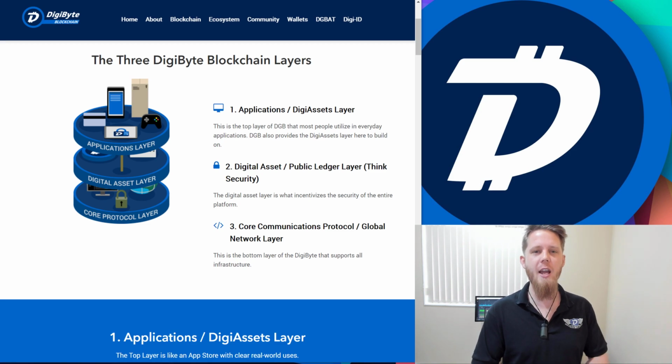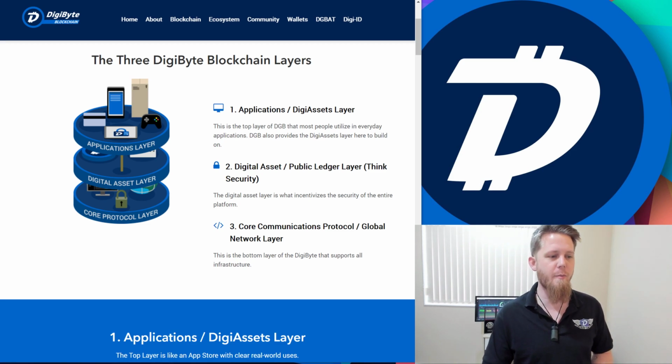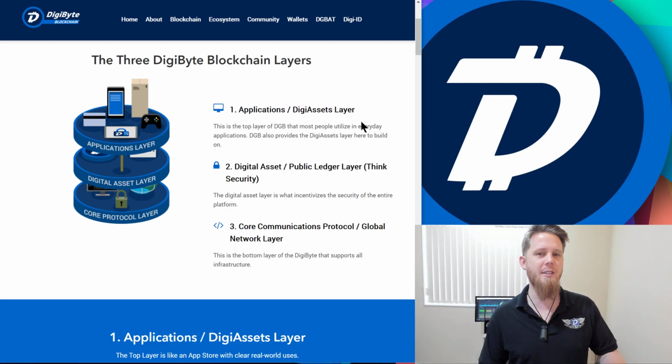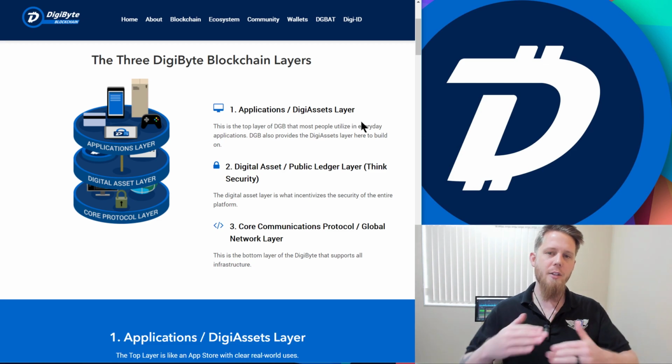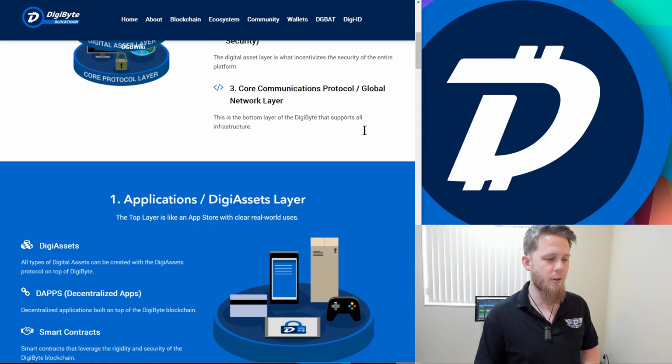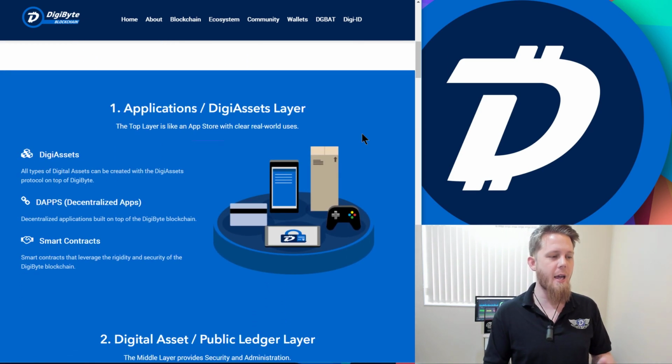I want to have a bit of a chat with you about DigiAssets. From the DigiByte.io website, we've got a little bit of information here about DigiAssets. You can see here, it's the applications and DigiAssets layer. This is built on top of the DigiByte blockchain, kind of a second layer above it. If we scroll down on the website here, we talk a little bit about it, and you can build DigiAssets, dApps, smart contracts, and the likes.